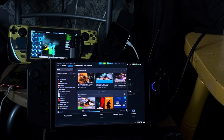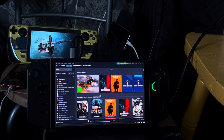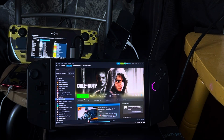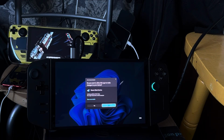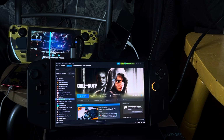Let's just jump into this one here. I'm gonna maximize the screen, and I want to detach the controllers because I actually want to play a game. I want to test Call of Duty and see what this runs like. So let's see what happens with this. I just installed this recently. I've not played this at all. I don't know how it's going to work or how it's going to play.